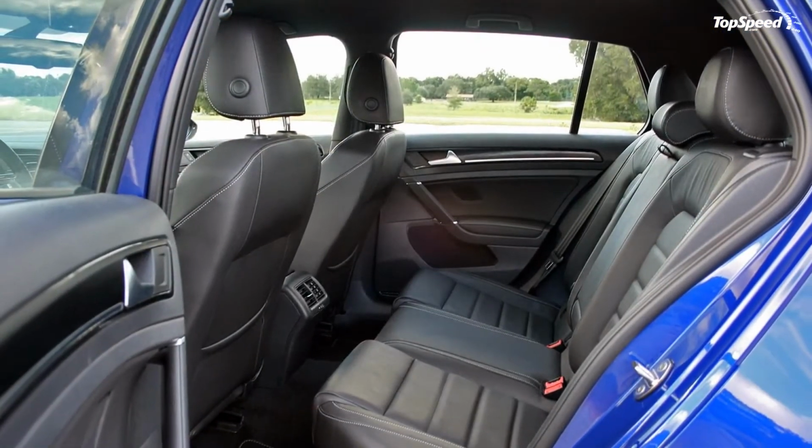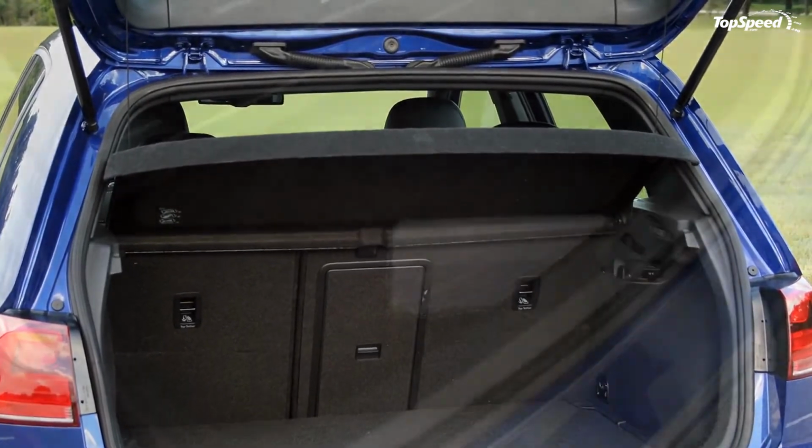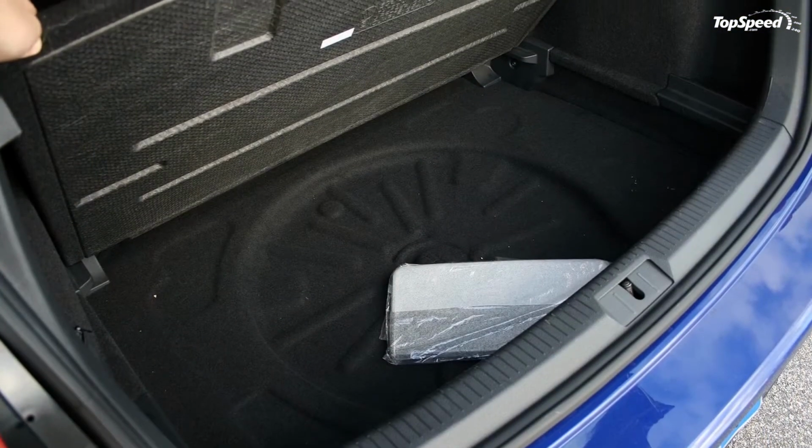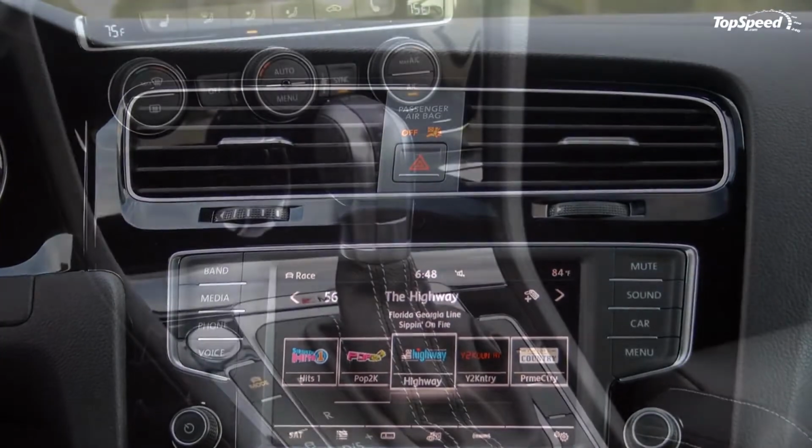The Focus RS doesn't come cheap though. It carries a starting price around $36,600 and can be optioned to just above $40,000. Read more about the Ford Focus RS here.